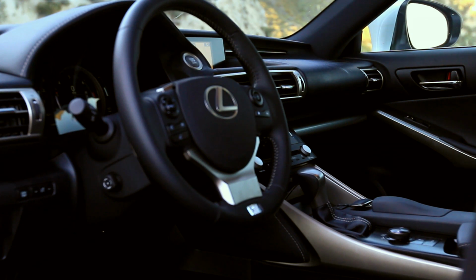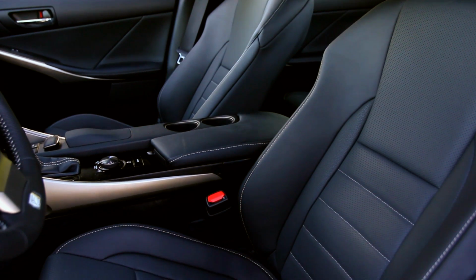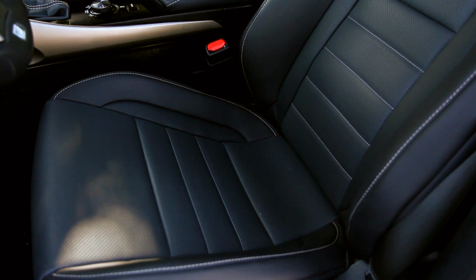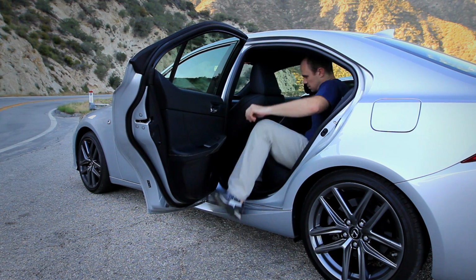The Lexus feels like you're sitting way down in it. The seats are one step above Sparco racing seats, which makes this a snug place to sit. I prefer the driving position of the Lexus far above the other two cars. Rear seat room is tight, better than the Caddy, but not as good as the BMW.